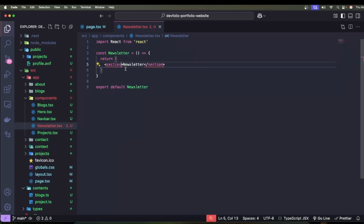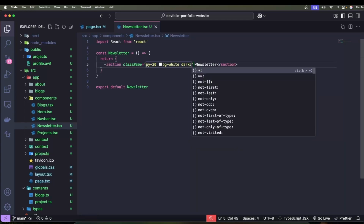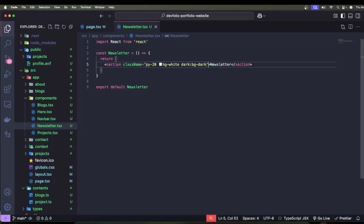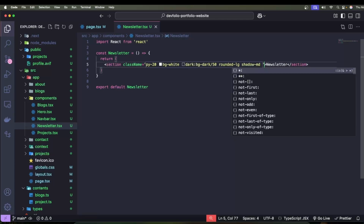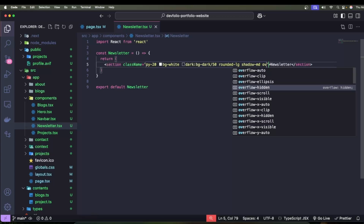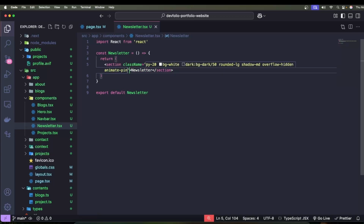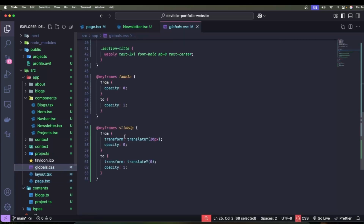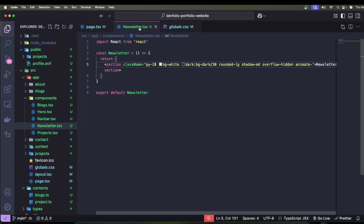For example, here we'll have a section, and we can simply say class name. We'll have py-20, then we'll have bg white here, then on dark we'll have bg dark, for example 50%, rounded-lg, shadow-md. Then we'll have overflow hidden. And lastly, we can say animate slide up. We have to define slide up. Slide up is already defined here, you can see slide up. So we'll have these, let me do that. Slide up.